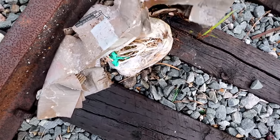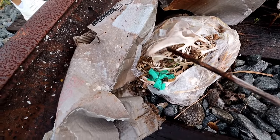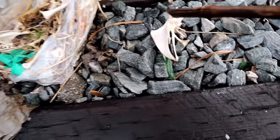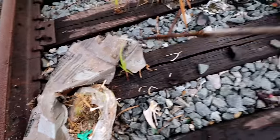We haven't found any animals yet, but we are finding... Oh my gosh, look at this. This right here is bones from an animal that was dumped here in this bag. I'm not sure what it was, but it most likely was some sort of a chicken. Oh my, so there's bones there.